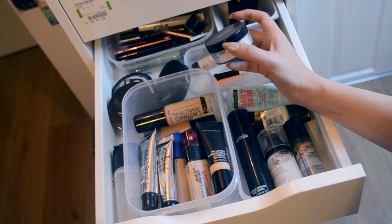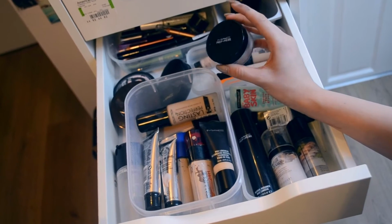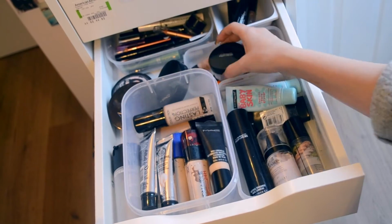I use this every single day, and I found that obviously you only need a little bit. I used to use quite a lot. Turns out you don't need that much. And it's quite expensive, so obviously you only want to use the smallest amount possible.